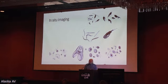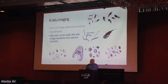The big thing that's happening now is in situ imaging. These are examples from our system that we are using in the Gulf of Alaska. It's great for fragile as well as robust species. They've now got some fairly high definition in these. It is quantitative, but we end up with the same trade-offs about how much water you can look at and what kind of magnification, and that will bias what you learn from this technology.